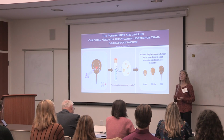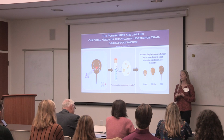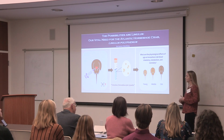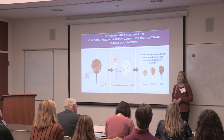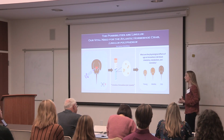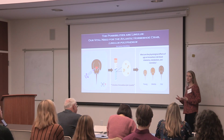We're also going to get a pre- and post-bleed metabolic rate to get an idea of the stress levels associated with the bleeding event. Following the procedure, we'll monitor the horseshoe crabs for mortality for 1 week, and then they'll be released back to the beaches they were collected from, just like in the biomedical industry.